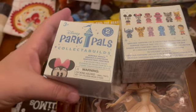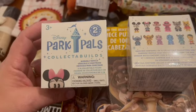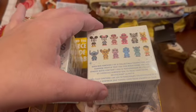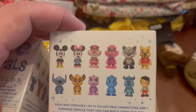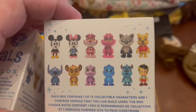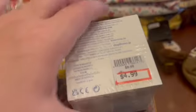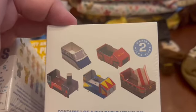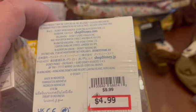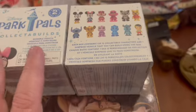Okay, and then onto this side of the table. They have these cute little park pails. They are collectibles. And what I thought was really cute is inside there is a cute little vinyl figure. It's going to be one of those. But then the box itself turns into like a little car. So $4.99 down from $9.99. I grabbed 2 of them, but they had plenty. So if you needed some for, again, like little stocking stuffers, let me know.